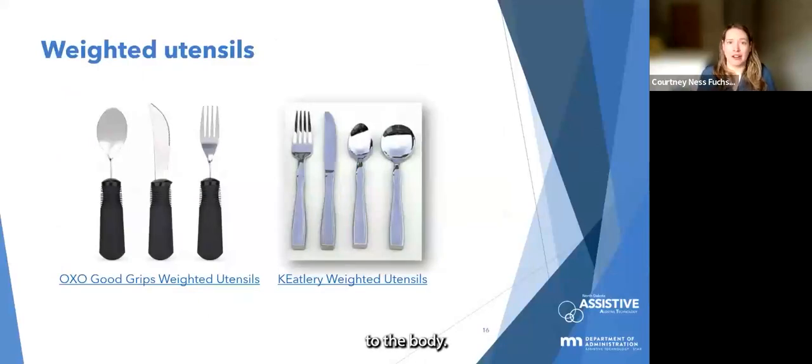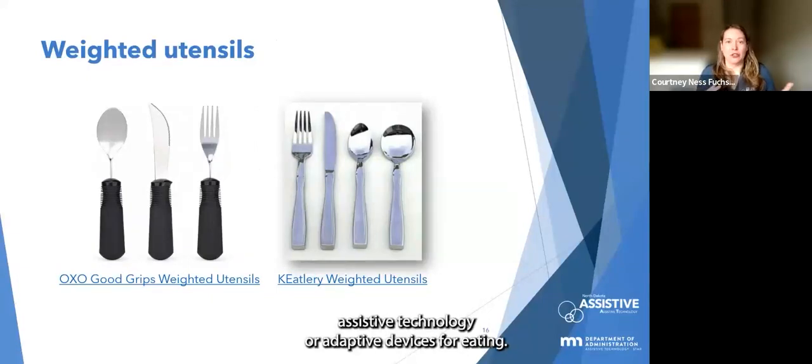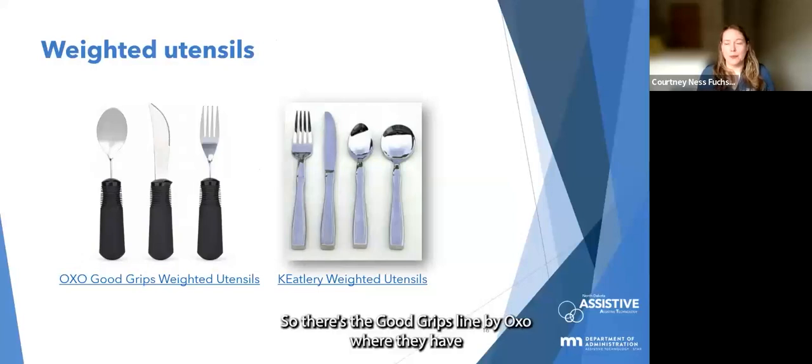Of course, there are weighted utensils. I think this is really probably the most well-known assistive technology or adaptive devices for eating. So there's the Good Grips line by OXO, where they have these large built-up silicone handles that have some grip on them.